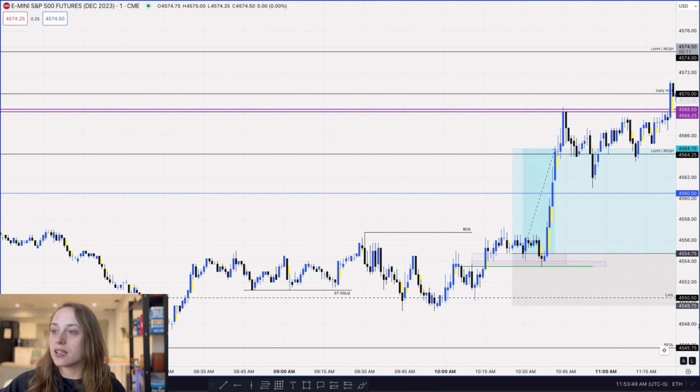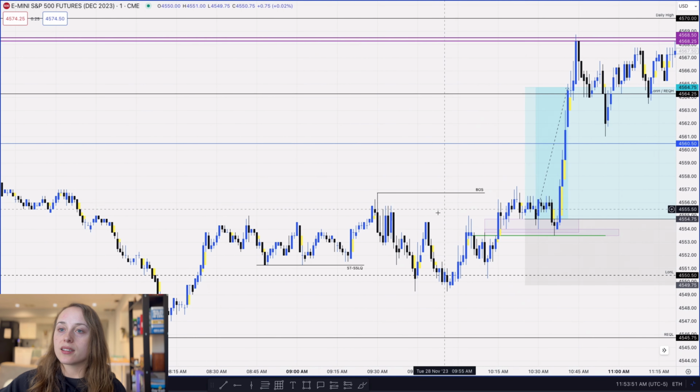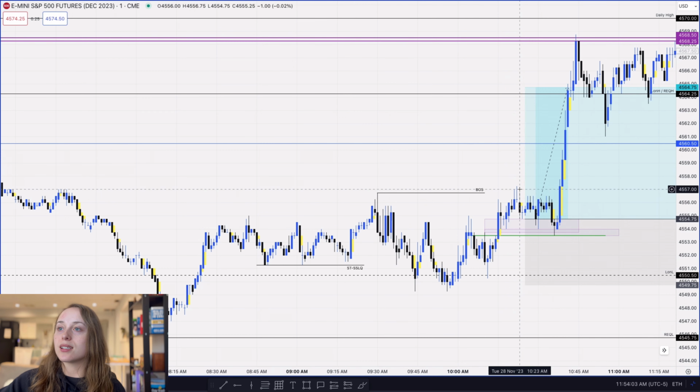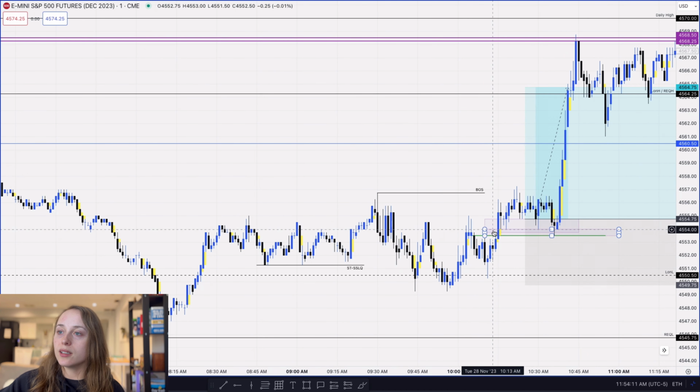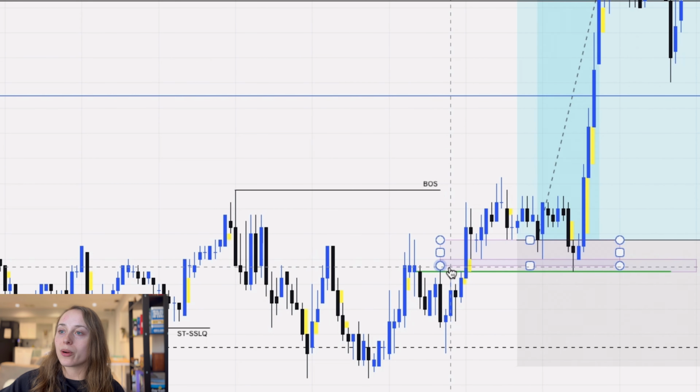So again, we can see we had some choppiness this morning, kind of back and forth, but then we had multiple breaks of structure on the lower time frame, break of structure, break of structure, break of structure. This would have been our higher time frame break of structure, which we see we did in fact do. Look at this nice displacement run higher. We have the 5-minute fair value gap right here, but look at this one right here. There's this 1-minute fair value gap right here.